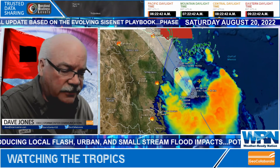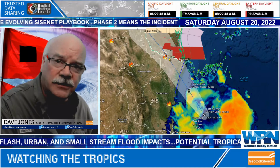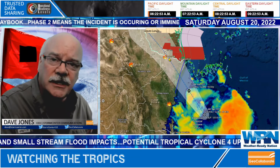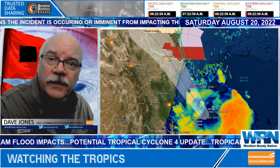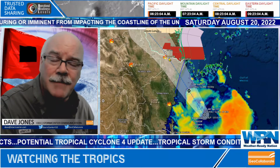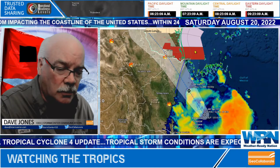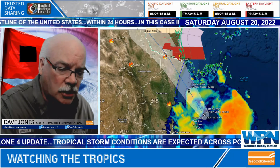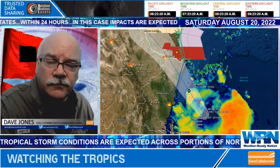But you can see the path that it's forecast to take. This cone of uncertainty is by no means a damage path. It's by no means an area where the rain is going to be confined. All it details is the probability of the center of the storm moving within 65 miles of that cone. So you could have many, many impacts far from the storm. That's why there's a tropical storm warning issued out here off the coast of Texas by the National Hurricane Center, and there are also some special weather statements for the Brownsville area from the Brownsville Weather Forecast Office.